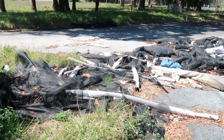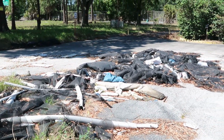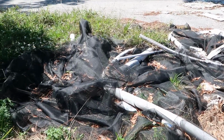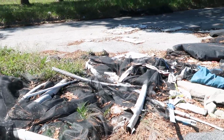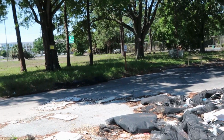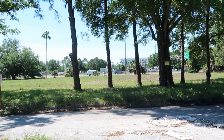I just made my way a little bit further down to the location we were just at, and this place over here just has a bunch of random netting, maybe to keep mosquitoes and different bugs out, and just garbage thrown right here all over the street. But again, right over here is literally 192 of Kissimmee.